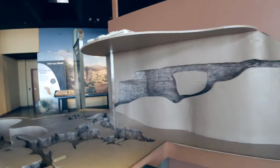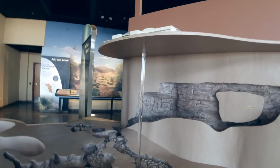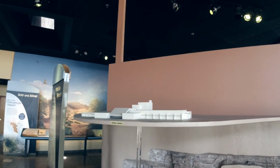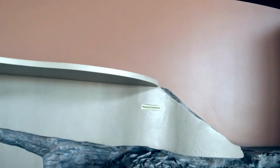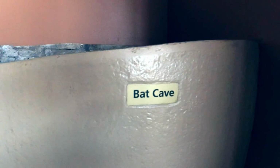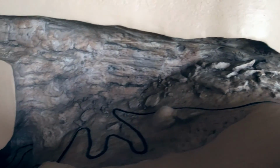Okay, so this is the exhibit. I guess so. This is the visitor center up here. That's where we're starting now. So I guess what we do is go all the way down here to the natural entrance, and then we walk all the way down there. Oh, look it! I found the back cave. Here it is, right there. In case anybody's wondering. And then you walk all the way down into the main.